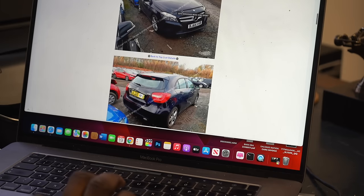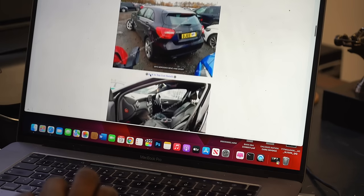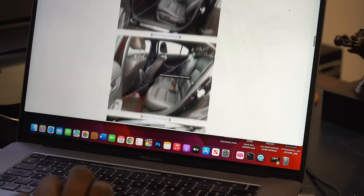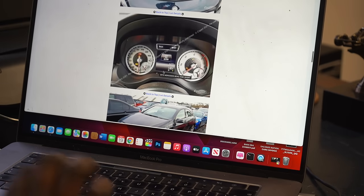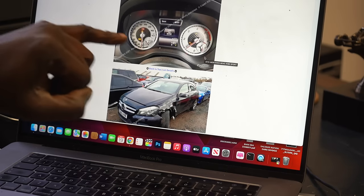Scroll down, front end, all good. Left side, driver's side, sorry, all good. The rear of the car, all good. If I scroll down and look inside, no airbag damage. It's got the screen, a rear view camera, black heated leather seats, all good. Looking at the engine, there's no damage to the top section, all good. I am happy.